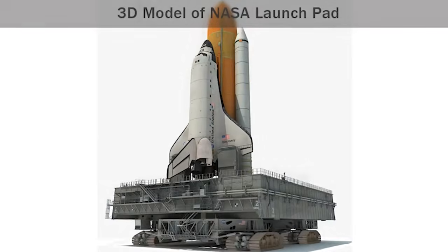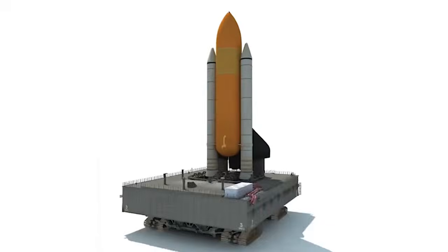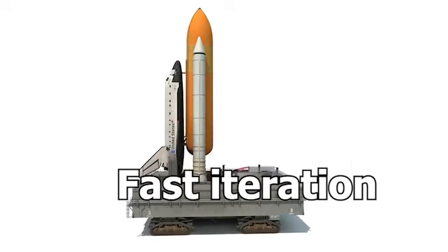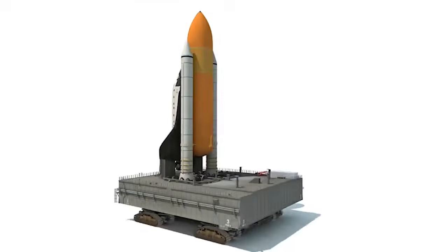Here's the key takeaway. NASA doesn't care what tool you use. They care what problem it solves. Blender solves visual storytelling, clear communication, fast iteration, and those skills matter everywhere, not just at NASA.